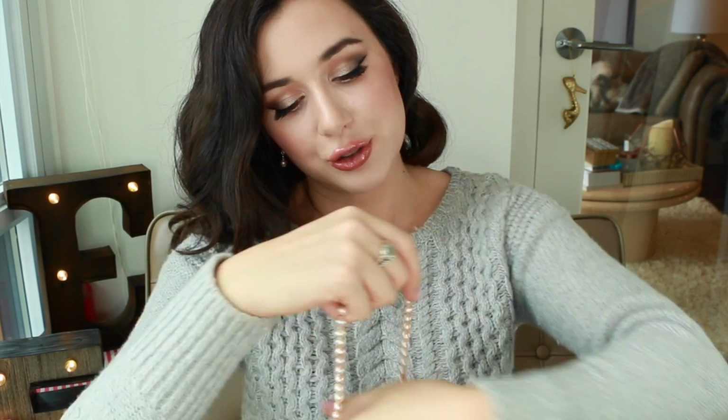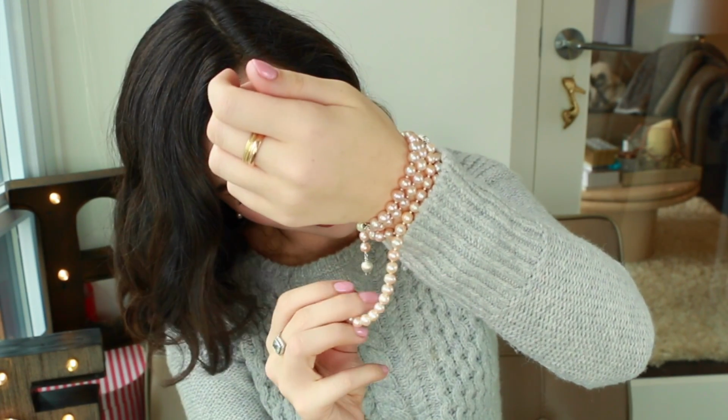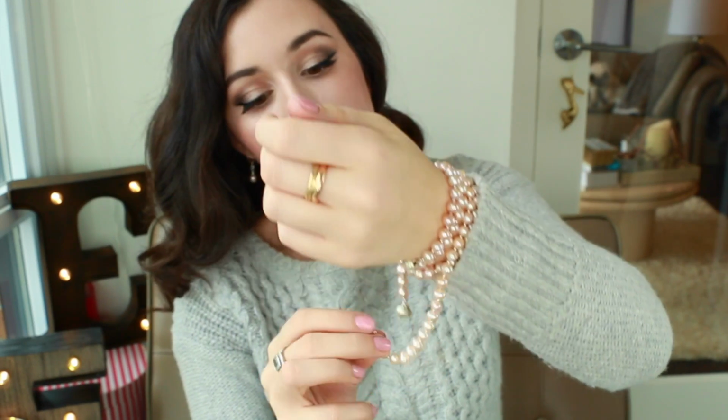And then another option, and I'll go ahead and take off one of the lengths for this because I don't want it to get too heavy, so I've taken off the 16.5 short choker from one of the long necklaces there. And then what you can do is go ahead and wind it around your wrist, and you have this kind of layered bracelet look.